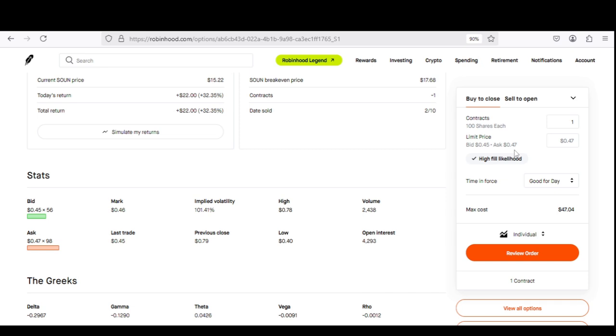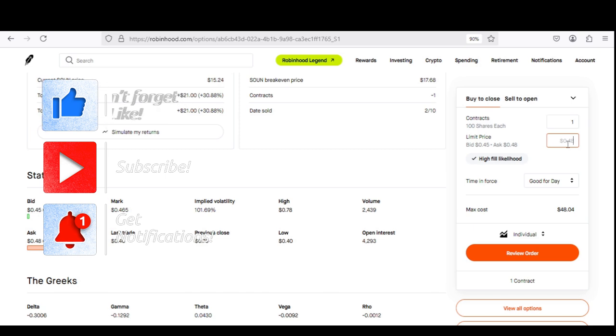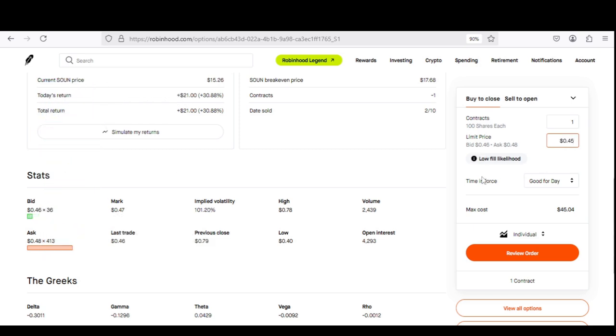Now, right here, you're going to see if I leave the 0.47, which Robinhood suggests, my likelihood of being filled is going to be very high, meaning as soon as I execute this contract, it's going to go through right away. Now, if I were to go into it and choose my limit price, let's go with 0.45. Then you see down here has changed to low likelihood of being filled. This does not mean you're not going to get filled. All it's telling you is that your chance of getting filled is very low and it's going to take a lot longer time. Do you have time to wait for your trade to close for just a difference of 2 pennies? These are the decisions you have to make every single day.